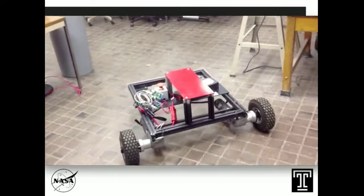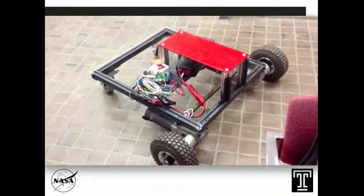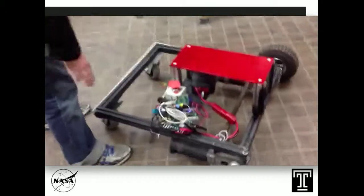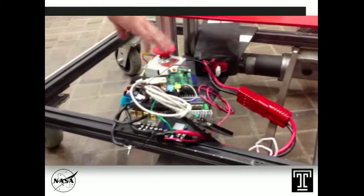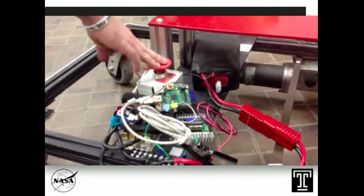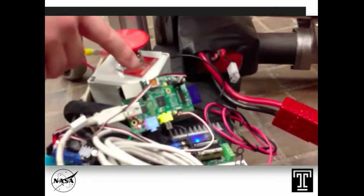We have a little bit of work to do to even out the drive. I have a feeling that if I adjust the gain on the motors, it'll work a little bit better. We have integrated in the red stop button for turning this off, and it's actually working. We're going to clean up all the electronics over here soon. It's making it nice and safe for us to test. A buck converter is being used to step down 25.9 volts from the battery to 5 volts, which can be used by the Raspberry Pi.